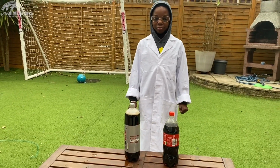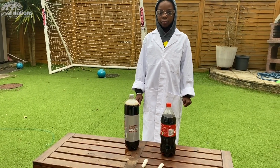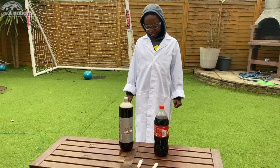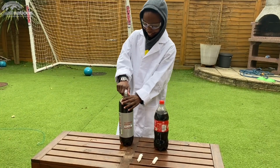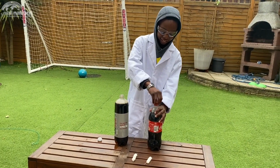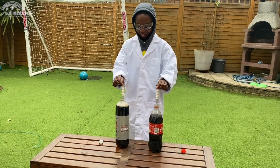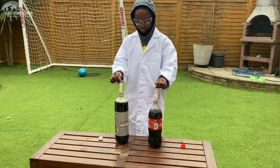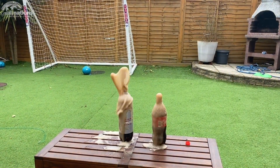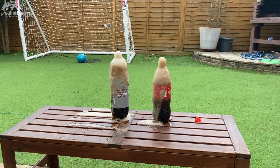Okay, so we're gonna try it again. This time we're going to see which one makes the highest fountain. Is it the normal Coke or the Diet Coke? Come on, scientists, when you're ready. You have to drop them at the same time. Ready, steady, go. Oh, looks like the Diet Coke was a lot better than the normal Coke.